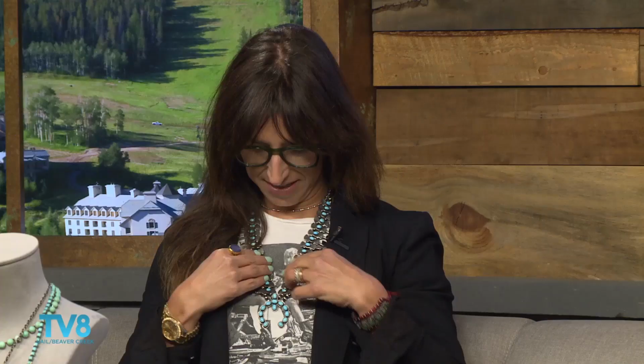So let's talk about your Squash Blossom necklace right now. This is a 1950s necklace. The name of the store is called Squash Blossom, so it's kind of a throwback to our heritage. There are 3 parts to a Squash Blossom. You have the Naja, the Navajo pearl beads, and the actual Squash Blossom flowers. They believed that when the squash blossoms were planted and came to fruition, they'd be able to eat. And then the Naja is like the sign of protection, kind of like the evil eye.